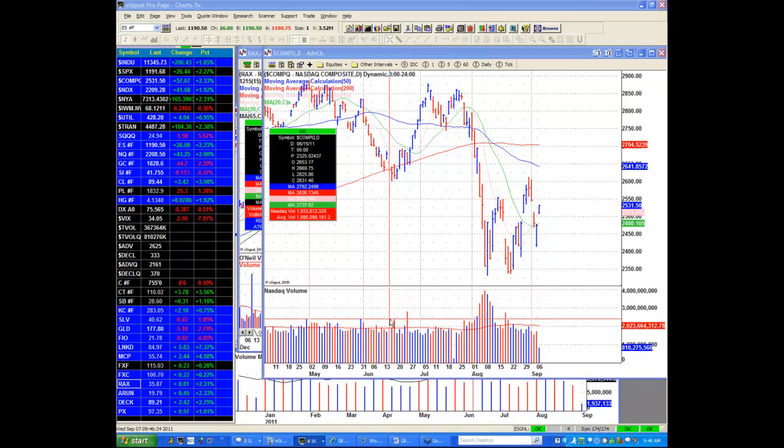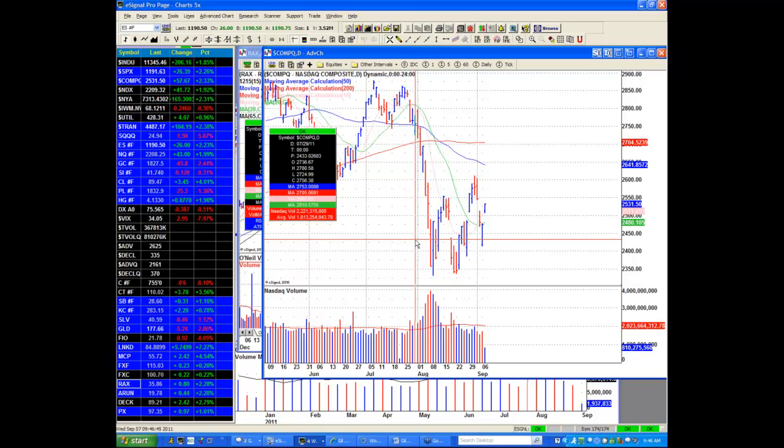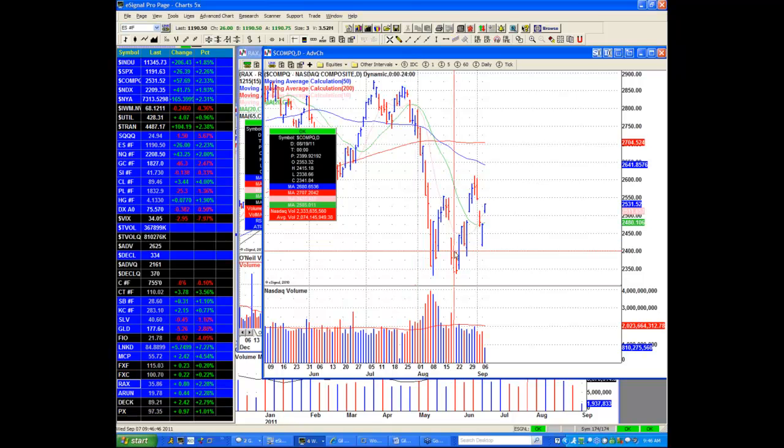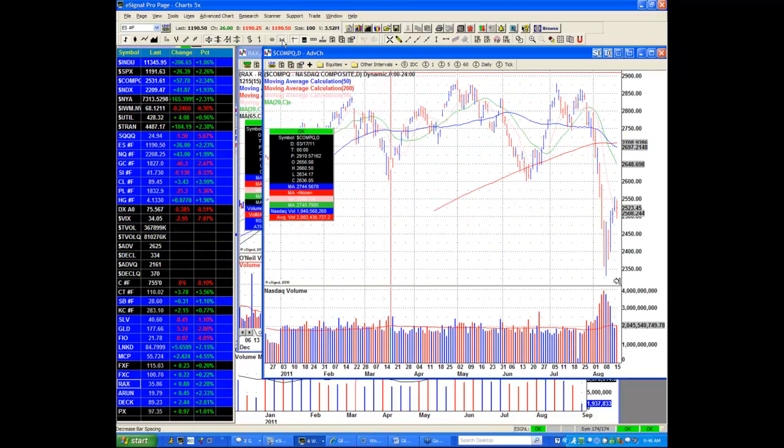It is Wednesday midday. Normally this would be the exact middle of the week, but it's not because we had Labor Day on Monday. And it looks to me like what you've got going on is pretty much what we've been talking about, this idea of being in a chop zone. You have this sharp break off the peak. NASDAQ rallies right into resistance.